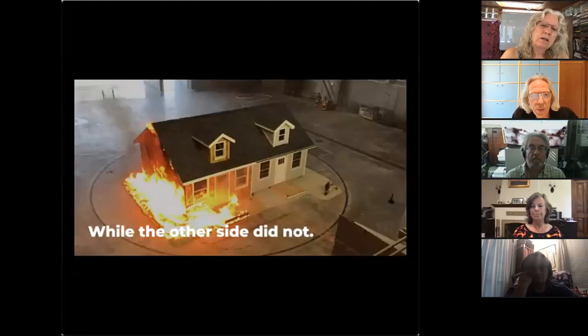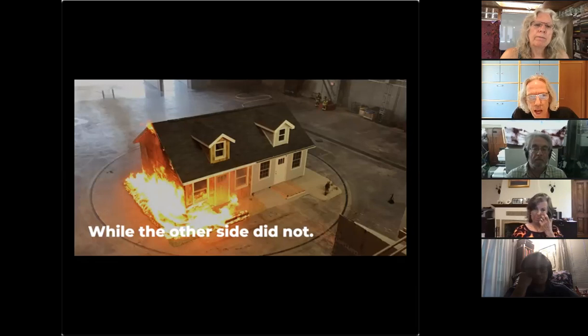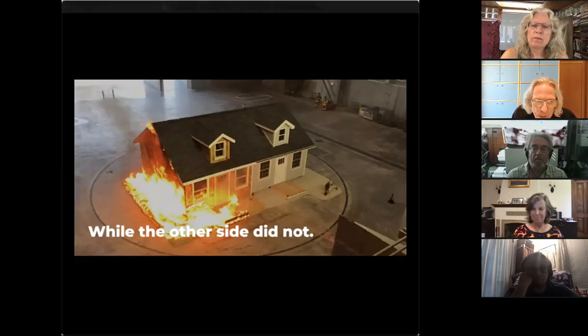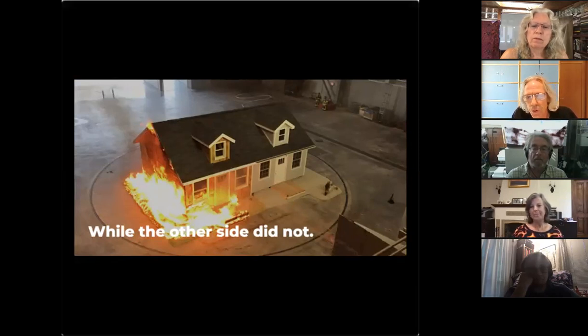What they do is they have a laboratory, they fire embers at this house. They build a house inside of it. And if you can see down there, those little streaks are actually ember generators, and they just shoot them at the house. So the second photo is after 10 minutes of ember exposure. So it doesn't take much.